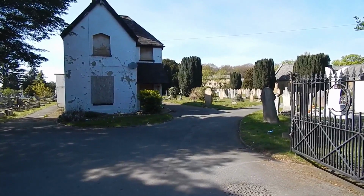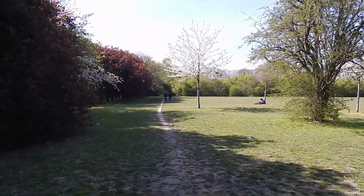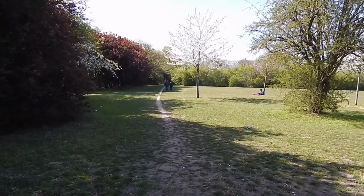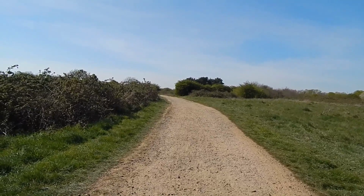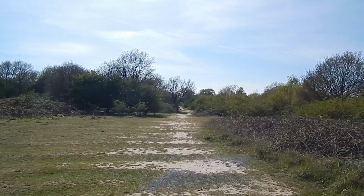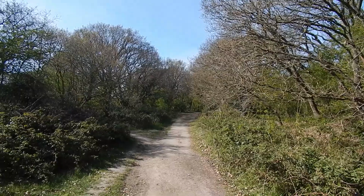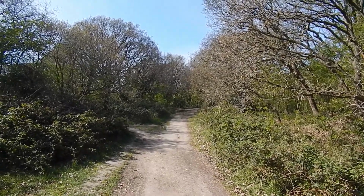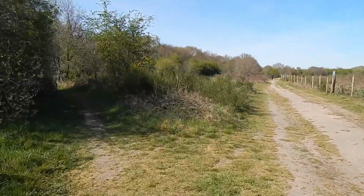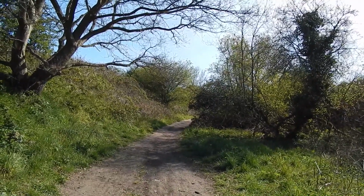We pass Hounslow Cemetery on the left on the main road. At last we turn left off the main road along this path. We come onto Hounslow Heath on this wide path. I've now gone left on this lesser path. We now turn right along this path, which is actually the edge of Hounslow Heath. At this fork we go down here. I've now turned left on this sunken track.